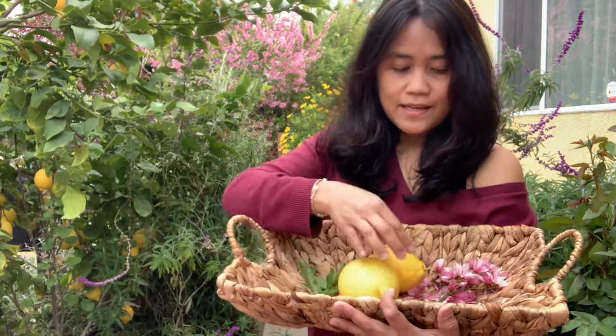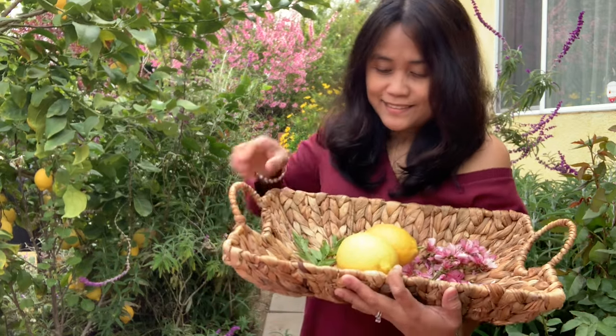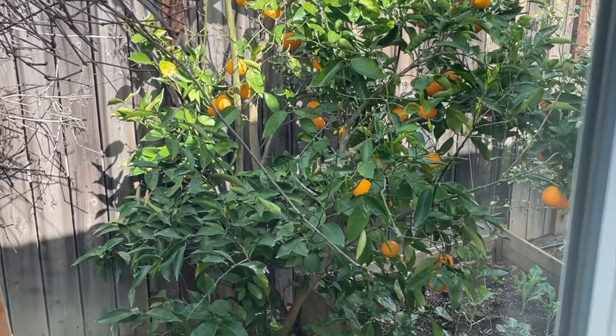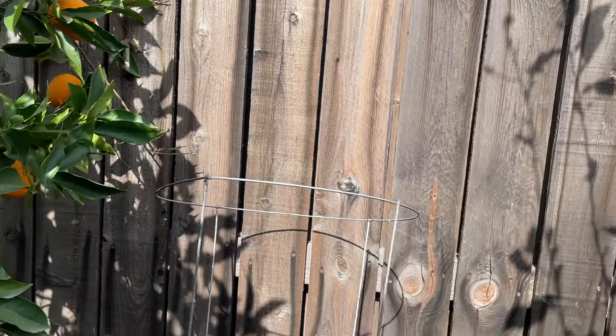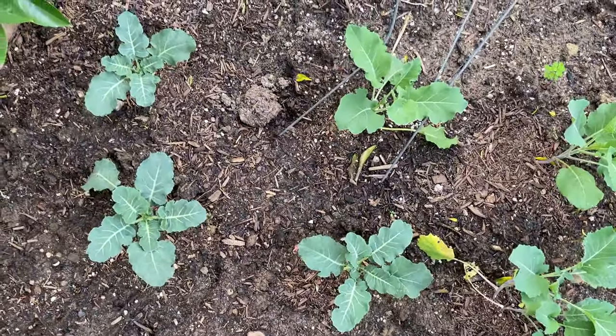Three things today: cherry blossoms, lemons, and lemon verbena. So those are the oranges. Maybe I'll pick some. One, there's more there. Second, I'll step on. There's a planter box here.